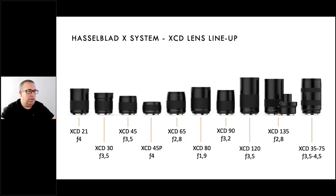So the XCD lens lineup, we've got the widest lens being a 21 millimeter, the longest being a 135. We also do a converter for the 135, a 1.7 converter. We've got one zoom lens, the fastest lens being the XCD 80 at f1.9. Yeah, so a good selection, and the system is continuing to build.